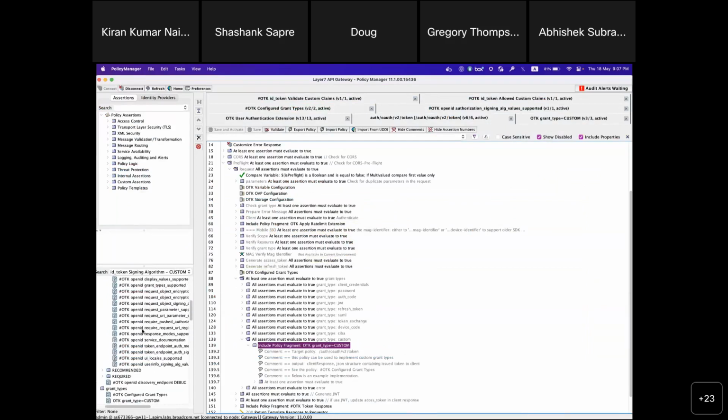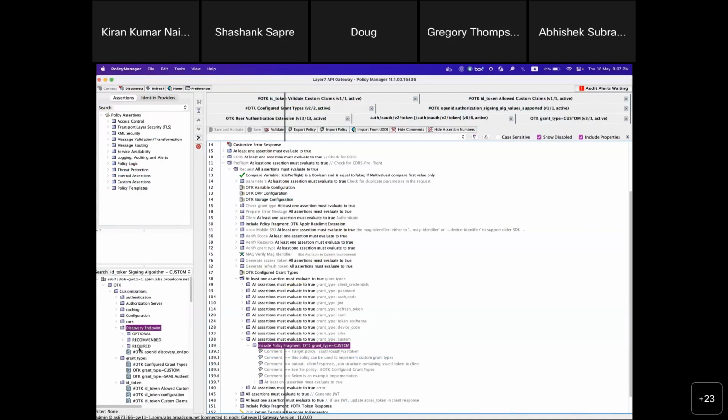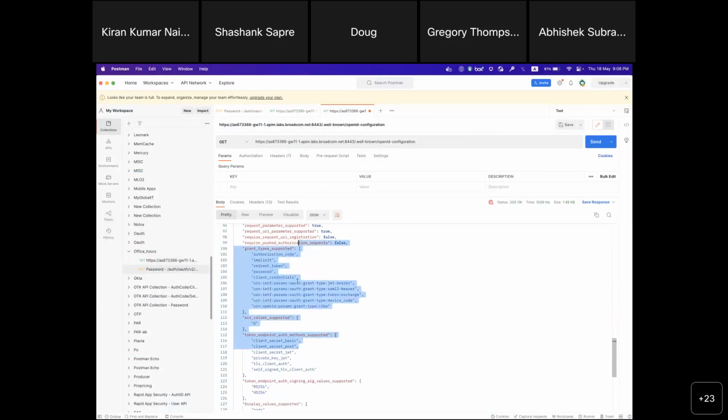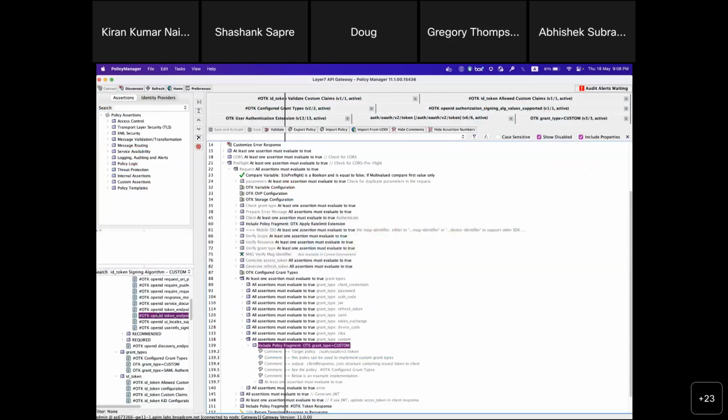So let me just open up the OTK file structure. Here you can see that in the customizations, there is a folder called discovery. There are a bunch of folders here. Here you can see that there is a lot of customization, one for every field that is listed here. So all this can be customized here.